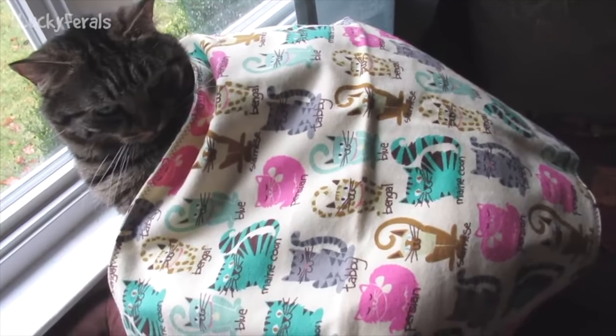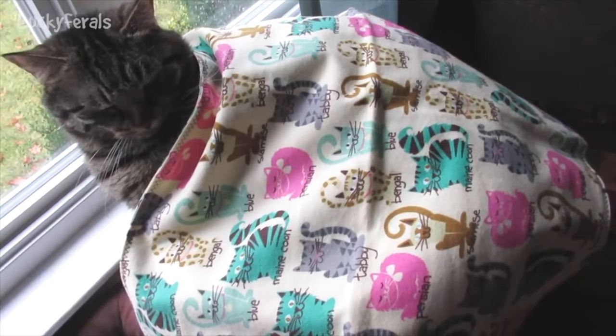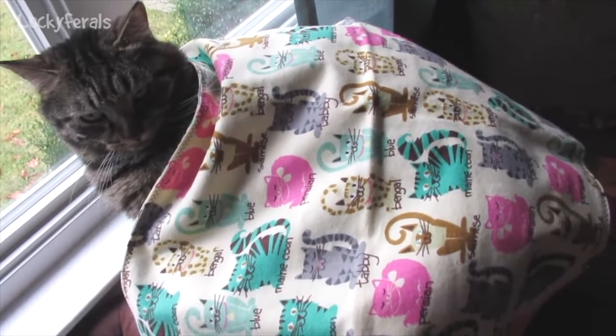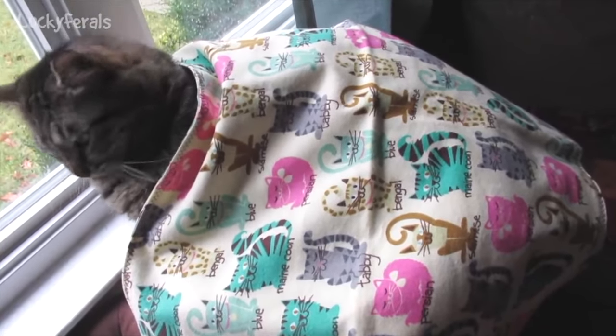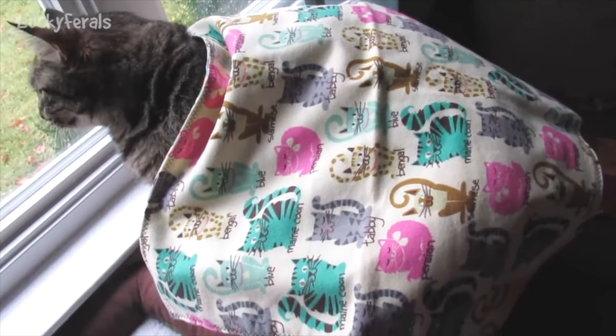It is a cold, gray, and rainy day. It's the perfect day to just hang out around the house. I'm editing videos, though. But here's Simba. He's hanging out in his blanket on top of the cat tower.